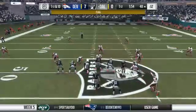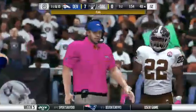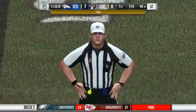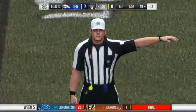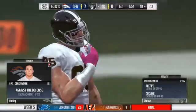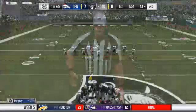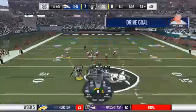So we've got encroachment, and that's a free 5 yards. Too easy for the offense. A bit of impatience by the defense on that one. Encroachment, defense. Still first down. So following the penalty, now 1st and 5.